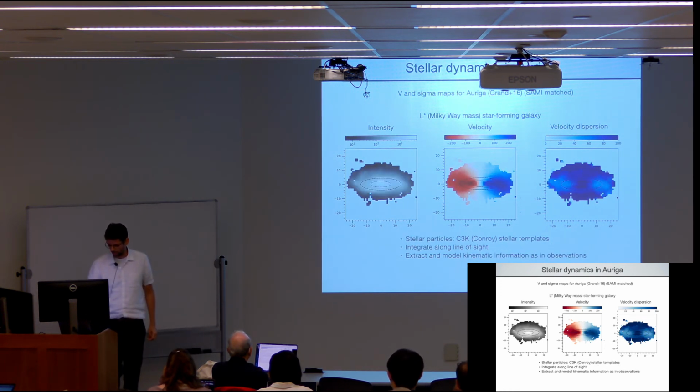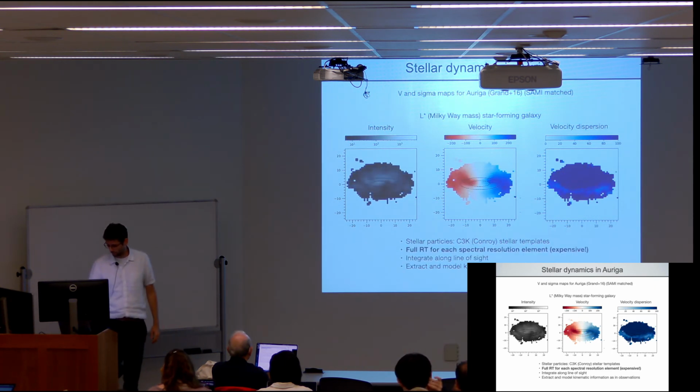Right here, everything looks okay. You see this interesting ring-like structure in the velocity dispersion map, that's entirely gone. The velocities are way down. This disk is inclined by 72 degrees, by the way, so of course it's understandable you get in trouble there.